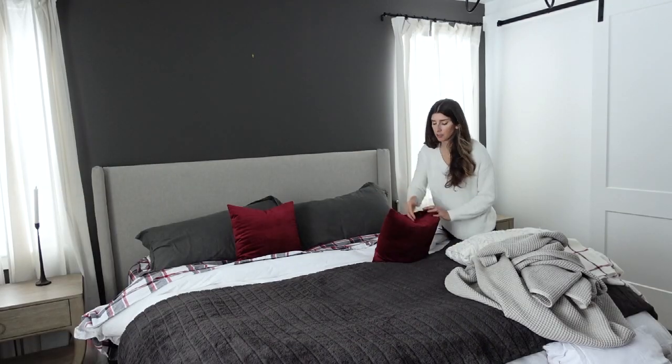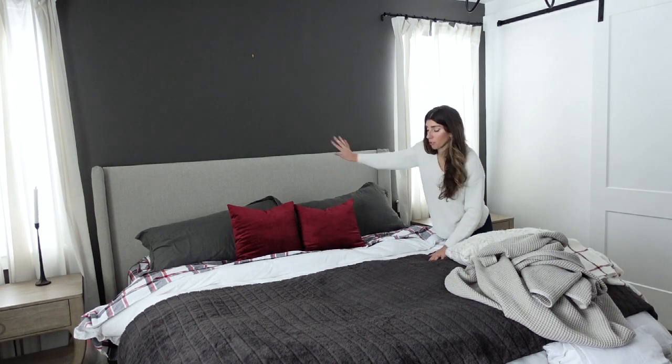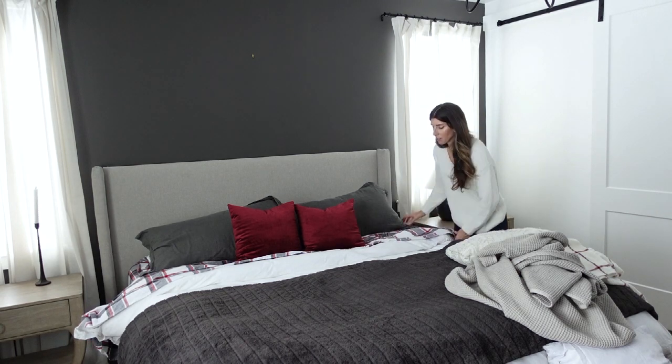These pillows, they're a little small. I always keep forgetting to order the bigger size for the Euro Shams, but you know, it is what it is. But this color matches the sheets better.